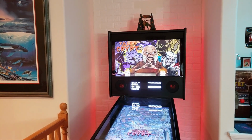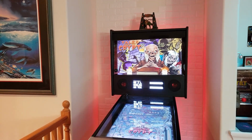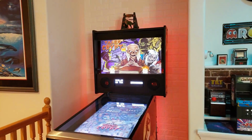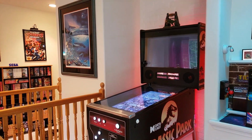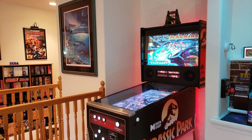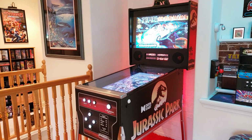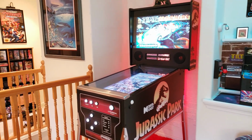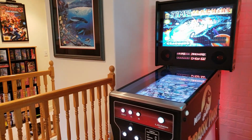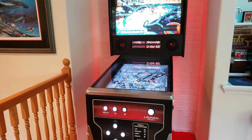Tales of the Crypt is showing there, and it cycles through the different games in attract mode. And this was from Rec Room Masters, which I believe went out of business, which was a shame because they sold these kits, and then you had the option to create custom graphics, and that's what I did. I love Jurassic Park, so I created those custom Jurassic Park graphics, and I'm really happy with the way they turned out. And then, of course, you've got the buttons up front here for launching the ball and for cycling through the menu and everything.